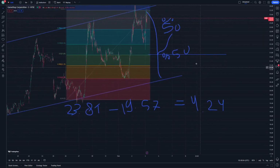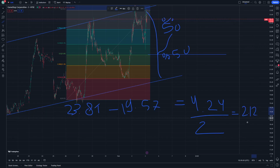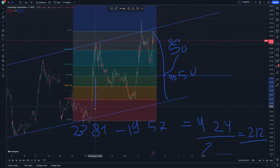21.69 USD. So if we have to calculate the difference between this level and this level, that will be very nice. Maybe it goes to be a division of this by 2 and it gives about this value, which is going to be about 2.12. Okay, that is the final price that is going to be the difference between the 0.5 and 0 Fibonacci level, or 0.5 and 1 Fibonacci level.